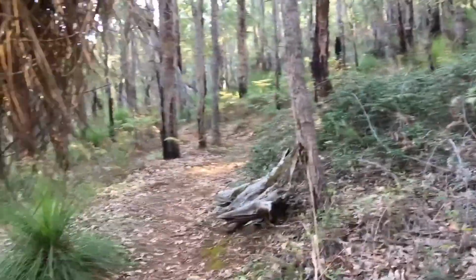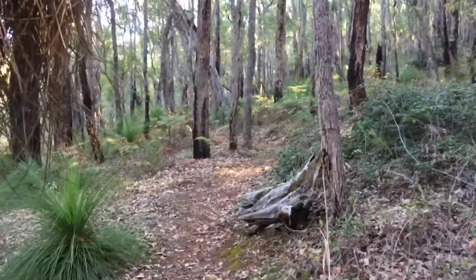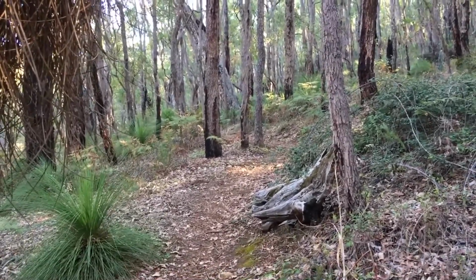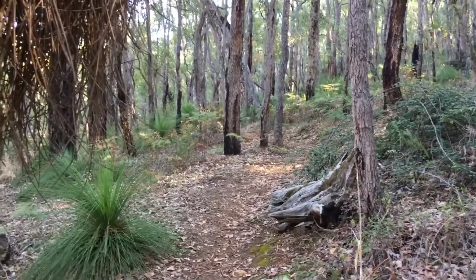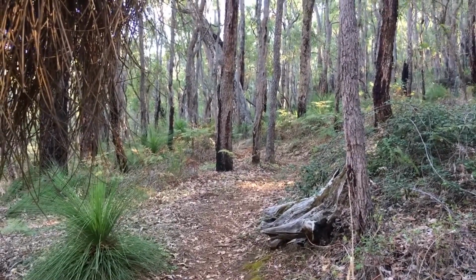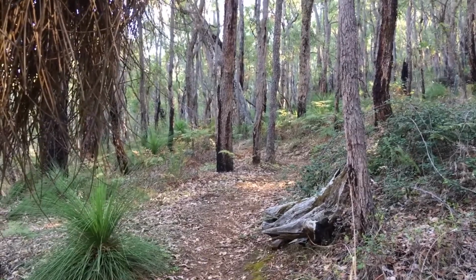Anyway, onward and almost upward a little bit. We're almost at the little open area, but I can hear birds chirping, so yeah, we probably won't launch a drone today.